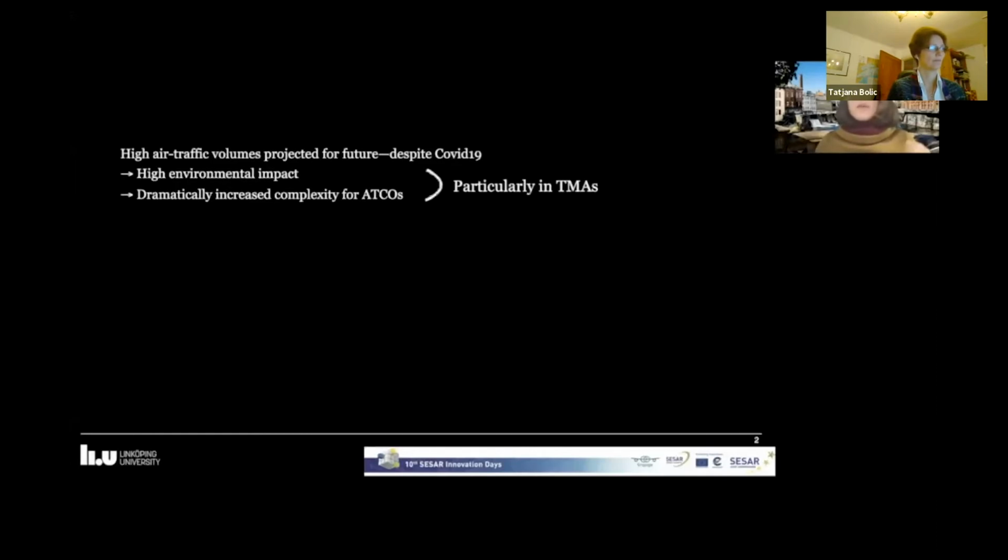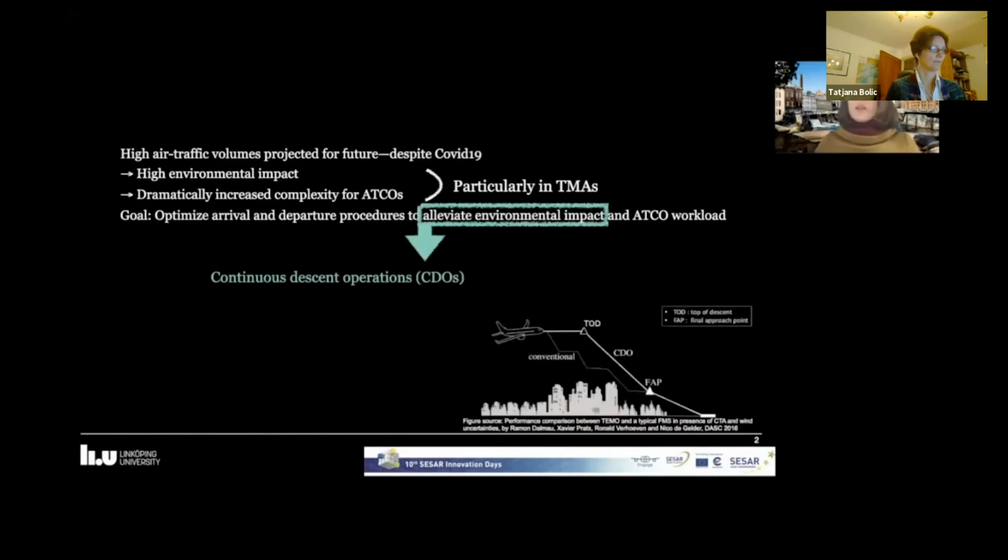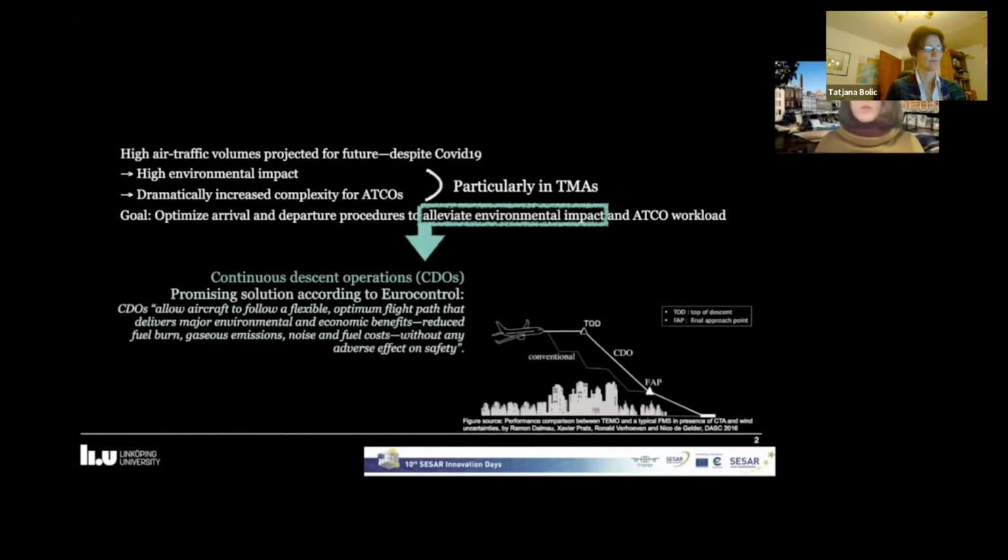Well, we all know that air traffic volumes have increased over the last decades, and despite the current COVID situation, it is expected to grow again in the future. And while that comes with many benefits, it also comes with a high environmental impact and dramatically increased complexity for controllers. And those appear particularly in TMAs because there all the traffic converges. So our overall goal is to optimize arrival and departure procedures to alleviate both environmental impact and controller workload. And to alleviate the environmental impact, continuous descent operations are identified as a promising solution, for example, by Eurocontrol. So let's look at those CDOs in detail.